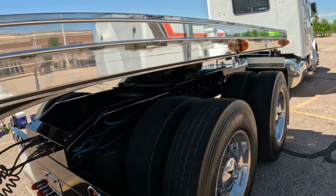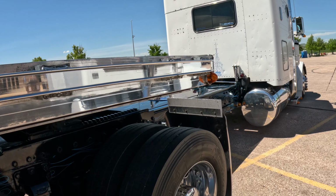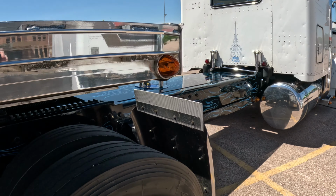I've had that vision in my head for years and never had a truck that I thought could pull it off, and I'm not saying this one could, but in my mind I felt like it. So Jack did the flames back there on the frame all the way. They go all the way to the end, and he just did an amazing job. That guy just sits there freehand, just a ton of talent, that guy.